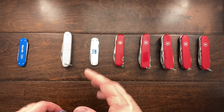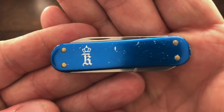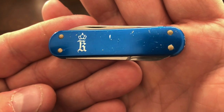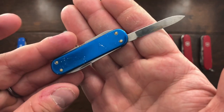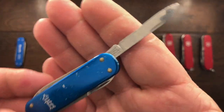The other one I actually got from the same seller from Russia, and it is this Companion, and it has this insignia on there, and I don't know what company that is. I could not find anything on it, but I just thought this blue Alox was beautiful, and then it had nothing on the back. And this little insignia is pretty unique looking.